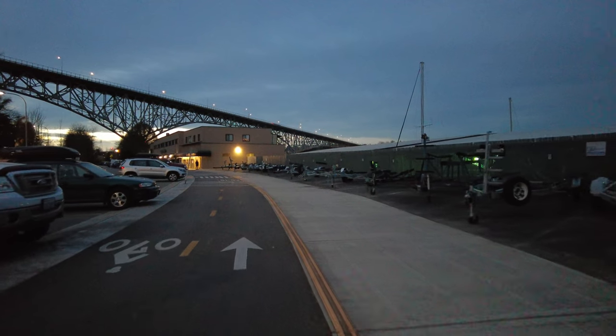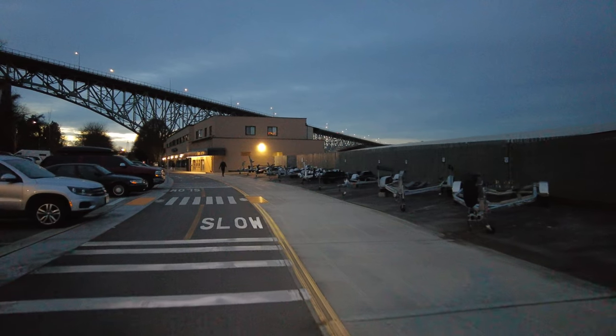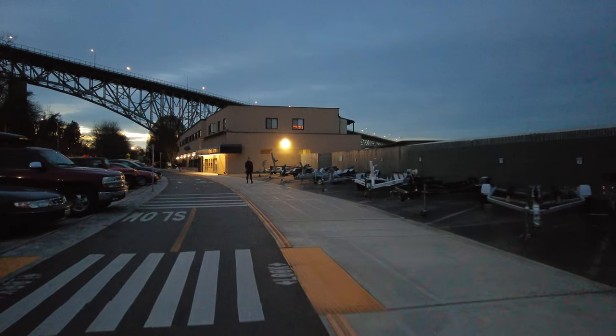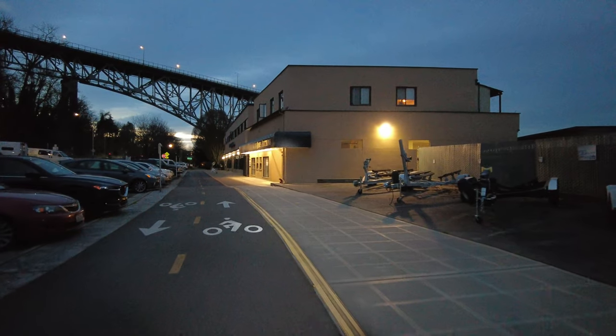If I was on a mission, like trying to go to work or trying to get home, something like that, I'd probably be going, maybe not quite as fast as that, but definitely would have a faster pace.